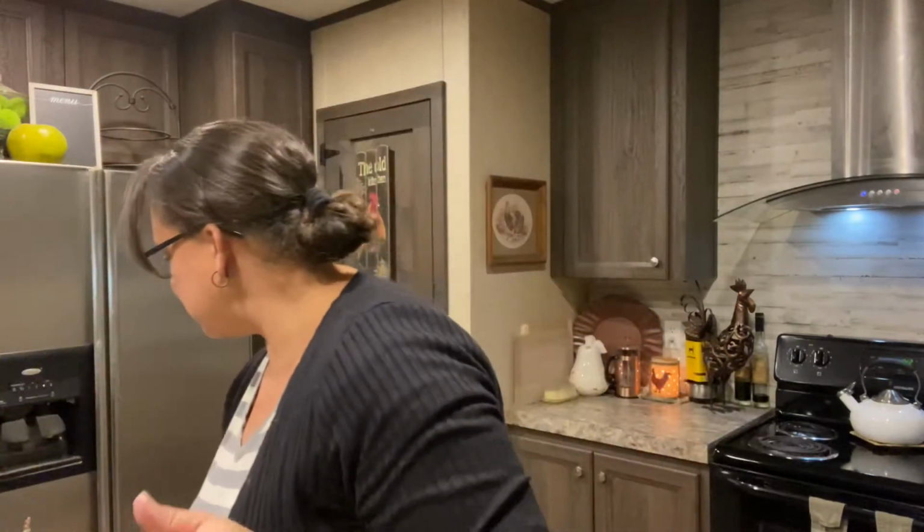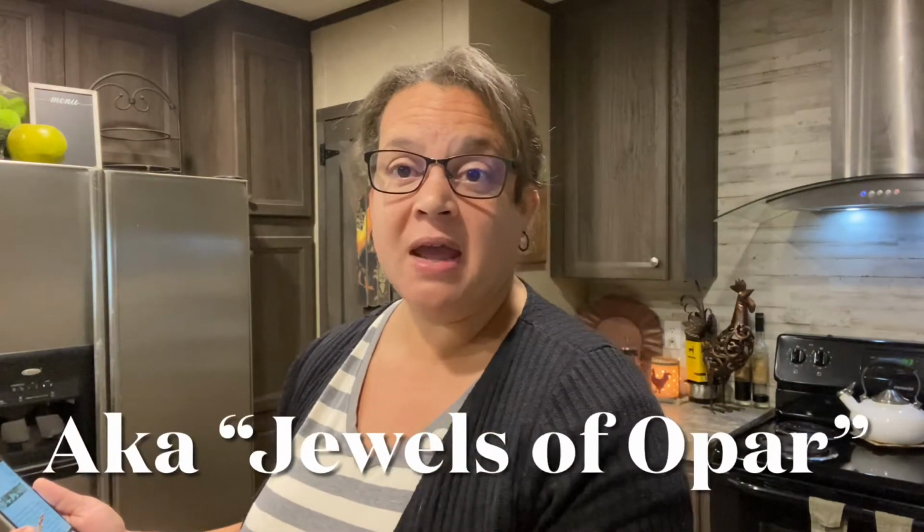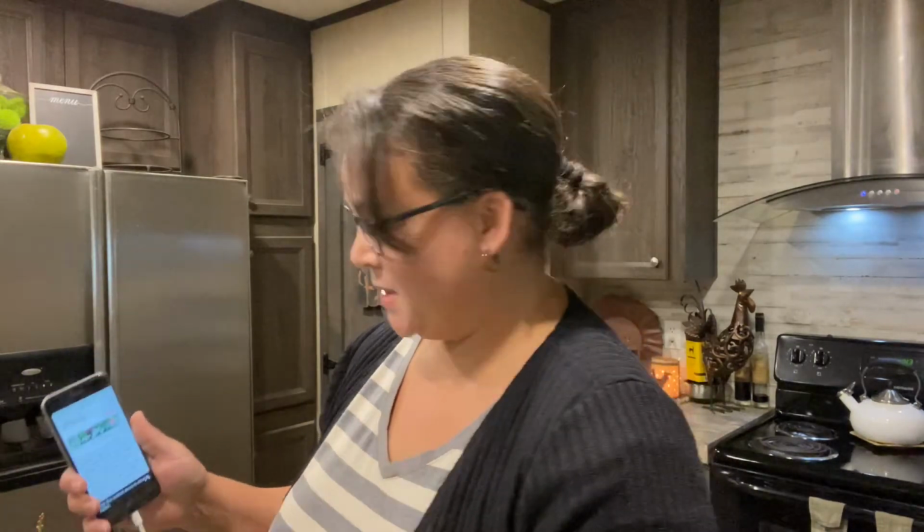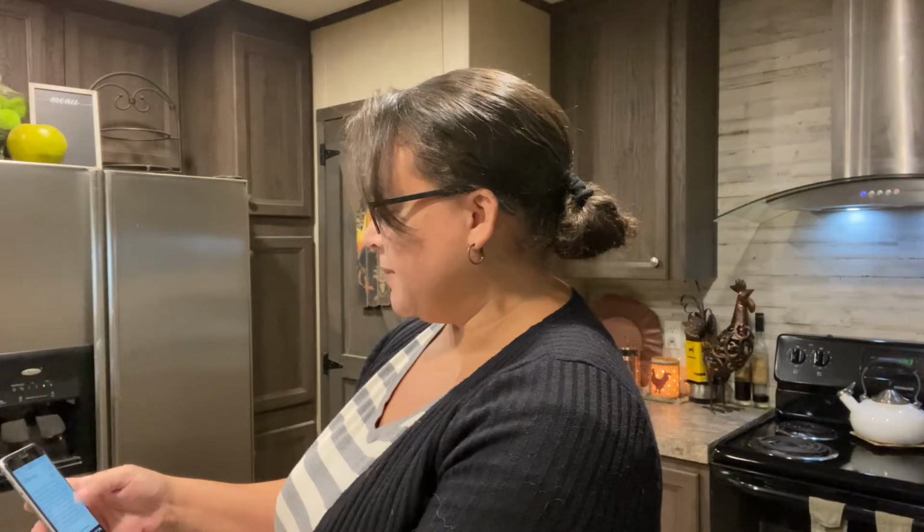And I'm going to have to get my notes on what this is. It's a very interesting plant. This is, hold on. It's called Fameflower, like F-A-M-E, not flame, Fameflower. Talinum paniculatum lemon. So this particular one is lemon lime plant. Okay, so let me just read you, bear with me. I'm going to read to you.